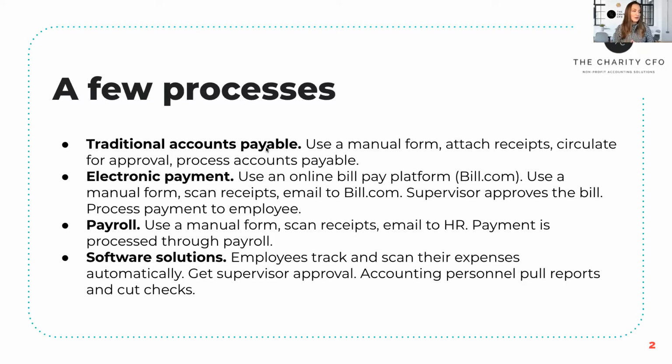So the other option is electronic payment. This is actually what we do with a lot of our clients. We keep everything on an electronic platform. Well, we actually use a combination of number one and number two there. Other people will try to eliminate the paper checks, right, and look for more of an online system, like paperless. The second one is electronic payments using an online bill pay platform.